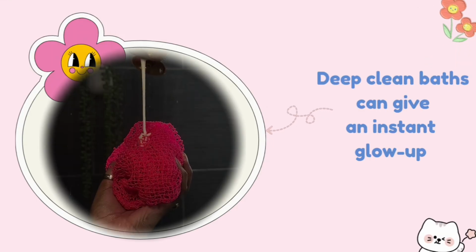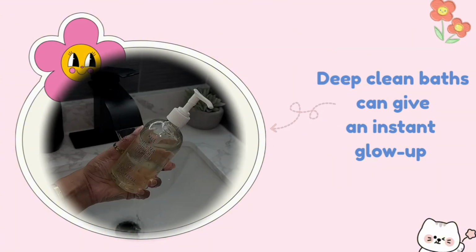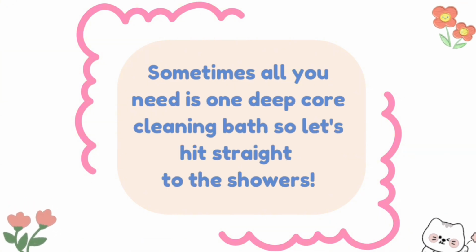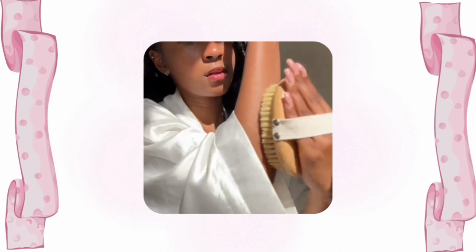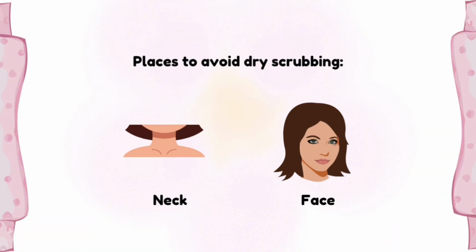We can all attest to the fact that taking a deep, clean bath can give you an instant glow up and make you feel good. Sometimes all you need is one deep core cleaning bath, so let's hit straight to the shower. The first step of the deep core cleaning is to dry scrub your skin. This has been found to give the dead skin cells living on our body an eviction note. You can dry scrub your whole body except your face and neck.